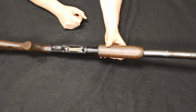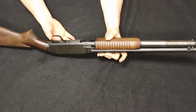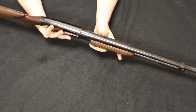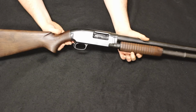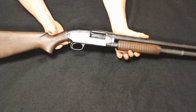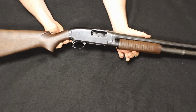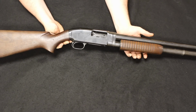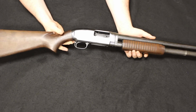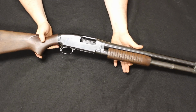There's really not much else to say about it. Lots of information out there on the Model 12s. Been produced for a very long time. Just a very good all-around shotgun to serve many different roles, whatever you might need a shotgun for. If you see one of these in your gun dealer stores and you're looking for a good usable shotgun, which you should be able to find at a pretty reasonable price, definitely something I would recommend picking up.